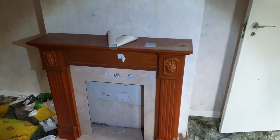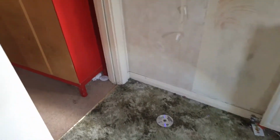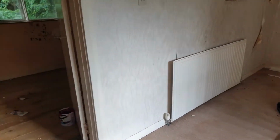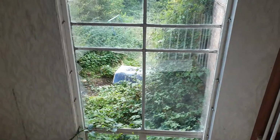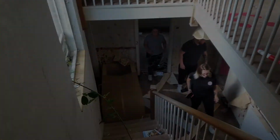Little fireplace, that's quite cool. Same sort of cushions as the sofa. So it might be brought up here, to be fair. I won't look up there, it looks like it's just a loft space. Yeah, and back down I go. That's quite cool out there. Yeah. And that's the end of that. Nice little explore. On to the next one.